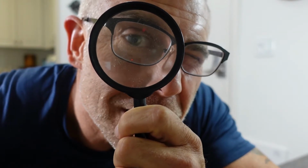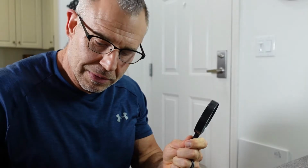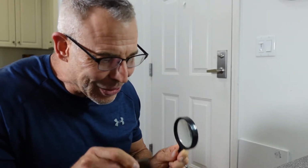So can you imagine what that researcher had to do? A magnifying glass, some tweezers. Hey little buddy, roll over and spread them. I gotta check your testes. What a job that would be.